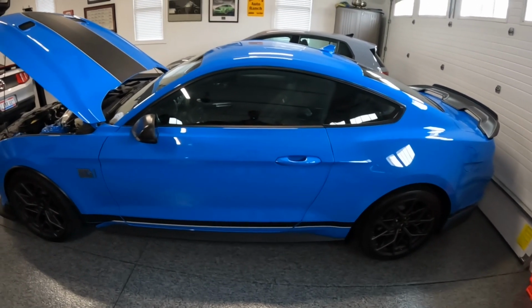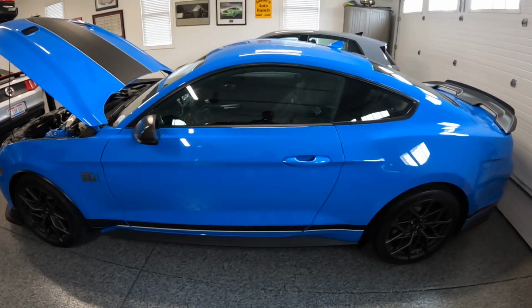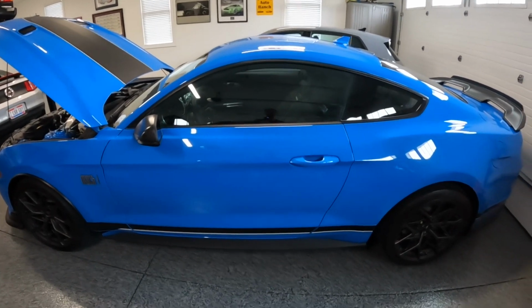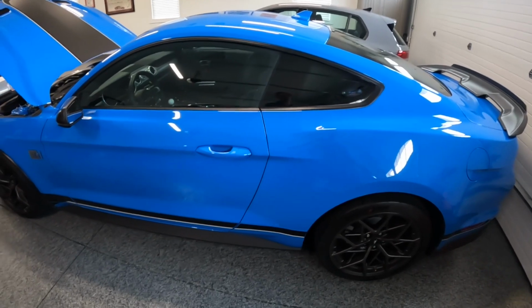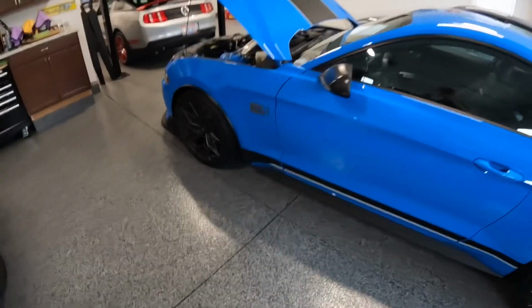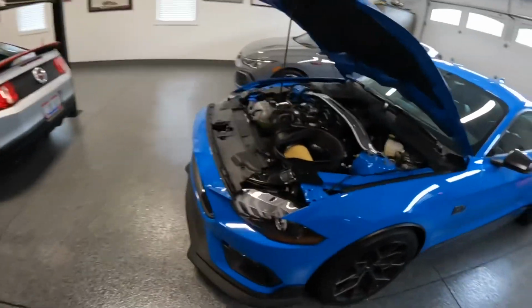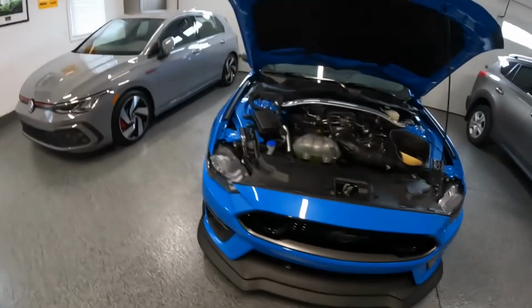It's my favorite. It burbles and pops, and realistically, anatomically, I mean, the exhaust is right where your ears are. So you hear it as you're going down the road, not that you don't hear it in the back, but it's just right there behind your ears. I don't know what else.